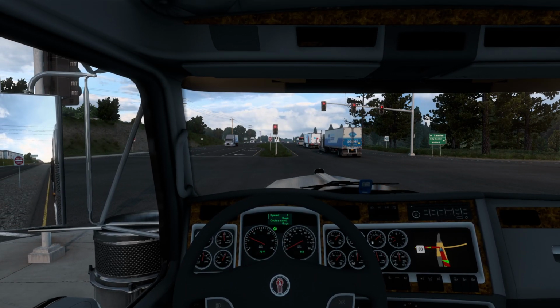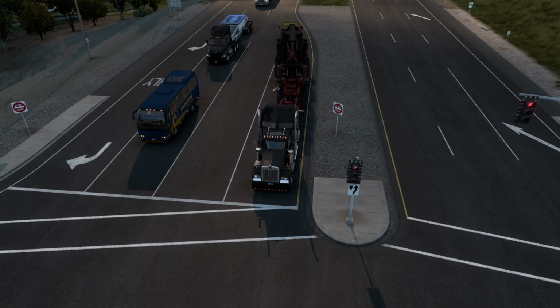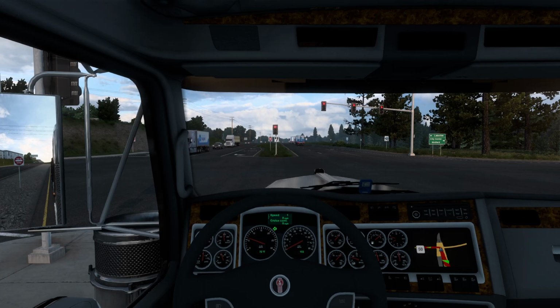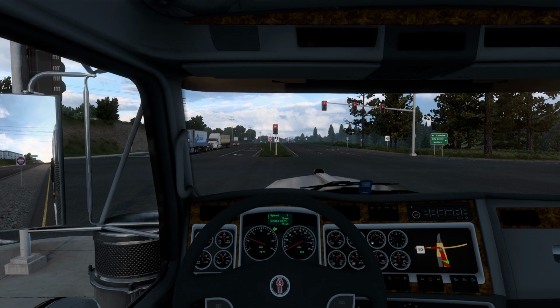Never gets old. Oh man, I actually managed to get it all in the lane. That is pretty impressive, I have to say. I can probably creep forward just a little bit, but I don't want to go forward too much. We gotta wait for the light to turn.